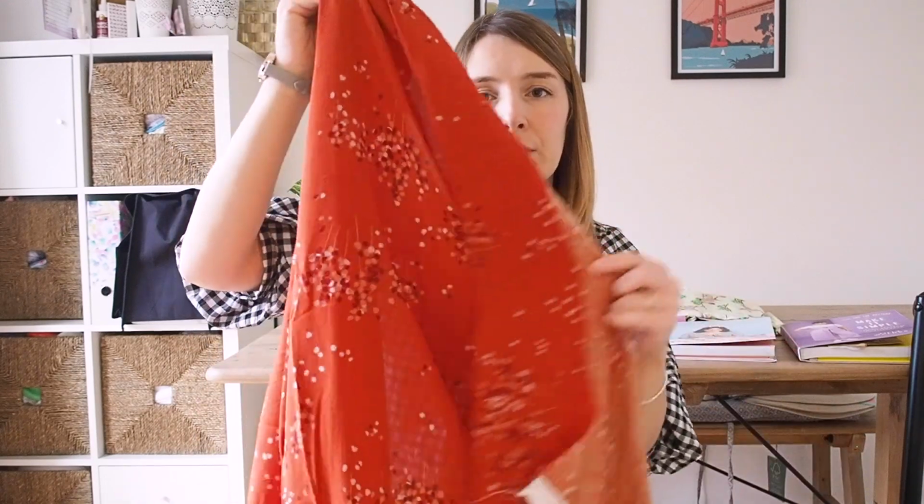I think it will kind of flow quite nicely. So that's my plans, hopefully for this weekend, and I'll hopefully get that finished and done. So that's a fabric that I haven't picked up over Christmas. It's just one that I'm planning to work with quite soon, hopefully.